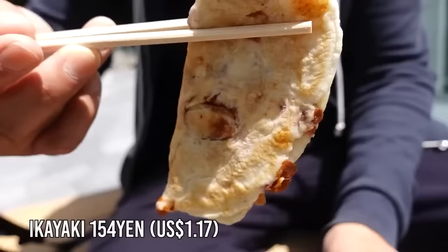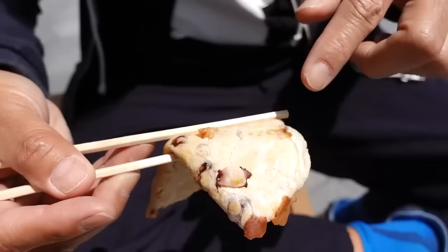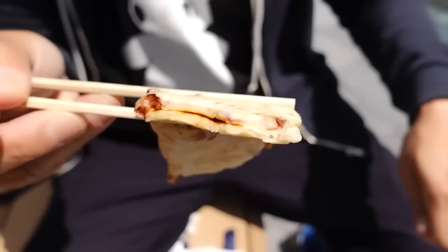This is the original ikayaki. It is basically a pancake with pieces of squid. It's cooked like a waffle, and it's a really perfect snack. You see pieces of the squid in here. Dewa, itadakimasu. I haven't had these in at least 10 years. They're even better than I remembered. That's the perfect amount of okonomiyaki sauce in there. Perfect snack, and it's only like 150 something yen. Very reasonable. You can have like three of these and it'll fill you up.